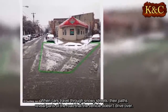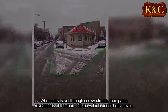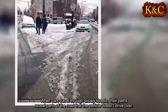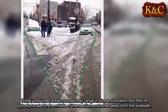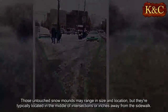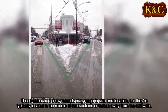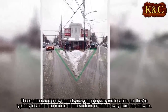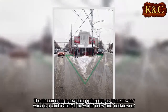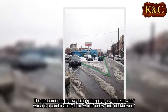When cars travel through snowy streets, their paths reveal parts of the road that the vehicle doesn't drive over. Those untouched snow mounds may range in size and location, but they're typically located in the middle of intersections or inches away from the sidewalk. The phenomenon is now being referred to as sneckdowns, which is a combination of the words snow and neckdowns.